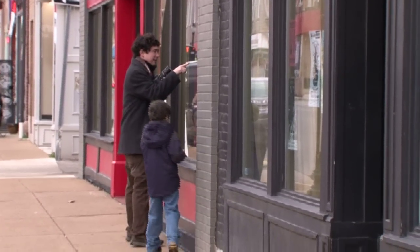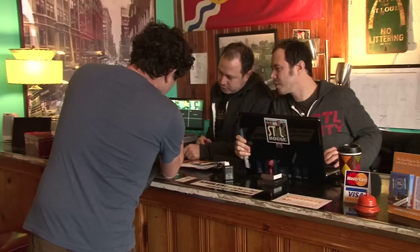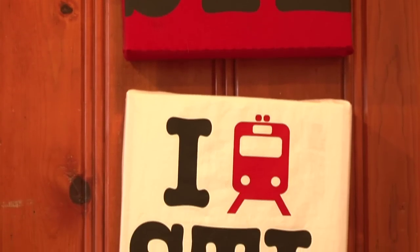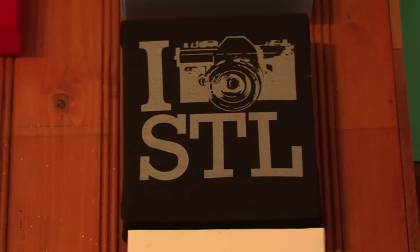Another logical collaboration for Ryan was with the Vines and Style House. Ryan came to us with a great idea. We have a line of t-shirts that say something STL, and Ryan thought it would be a great addition to our line if we had an iPhoto STL. He gave us a design. It was widely successful, and now we've added it to our permanent line of t-shirts.